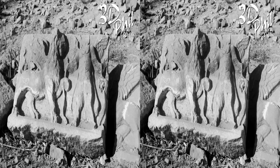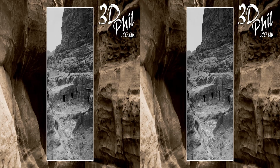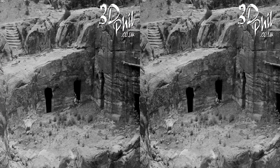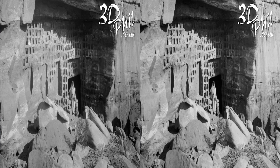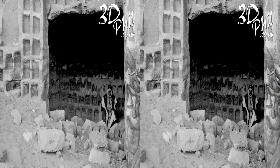A carved stone winged lion. Court and chambers in the El Habis area. A columbarium located in Jabal Habis. The columbarium has niches where urns were once placed.